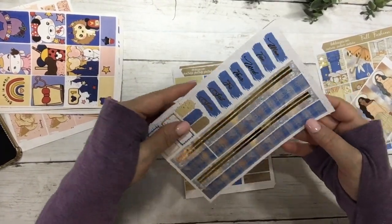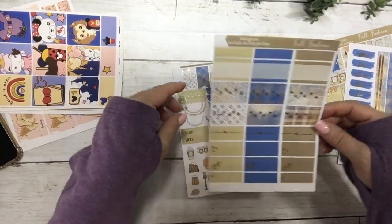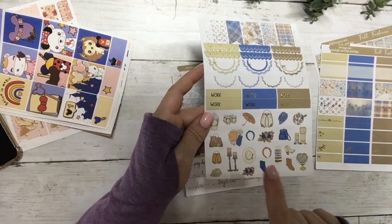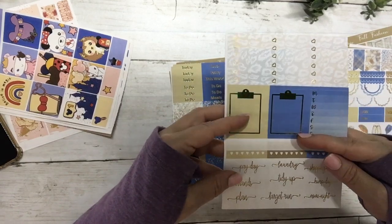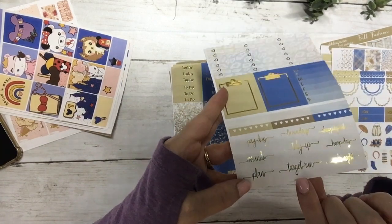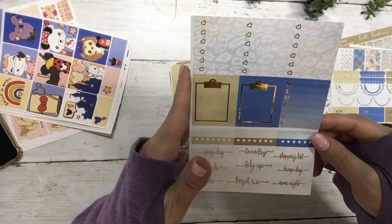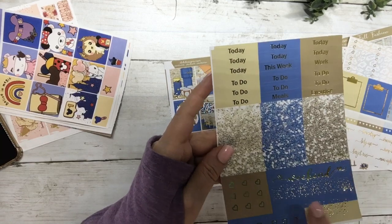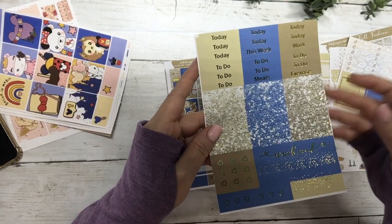Okay, your date covers and washi. Your half boxes. Your flags, scallops, work labels, deco. Give me some Starbucks. Your three heart checklist, clipboards, sidebar, script. The foil's a little off on this. That's okay. This is just for my oopsie, or if I want to use it. It will not be on your order. Your headers, glitter headers, heart flags, page flags, weekend banner, scallop.